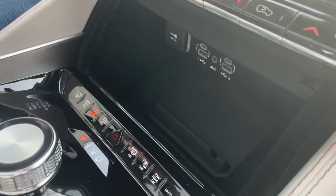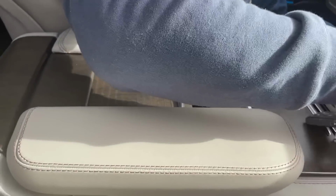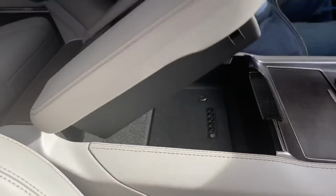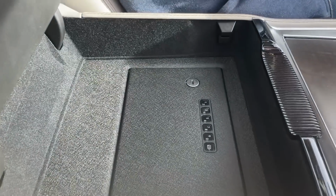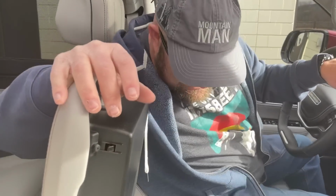Aha! Wireless charging is hidden. Oh, look at that. Okay. Yeah. And there's something special in the center console. This whole thing come? Yeah. You're kidding me. It's a safe. Yeah. Once again, thank you for pointing that out. They call me Mr. Obvious.